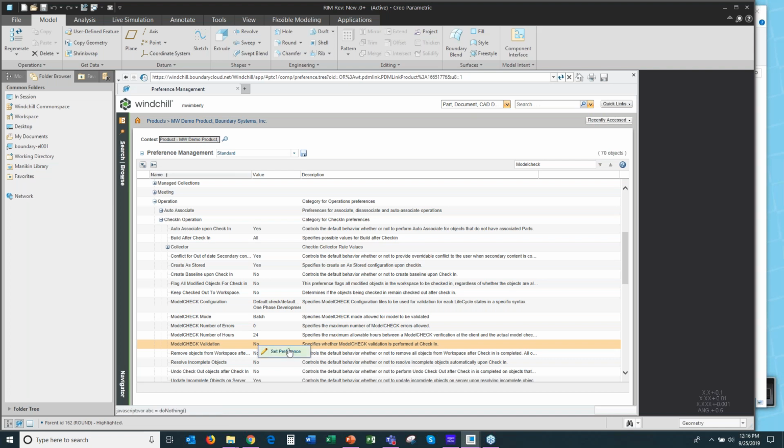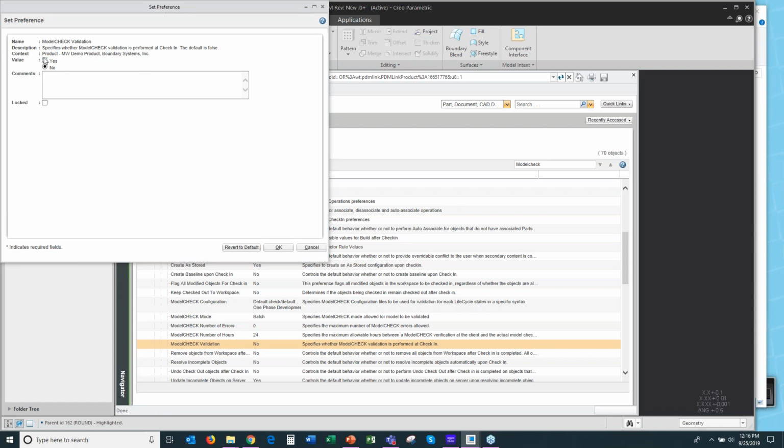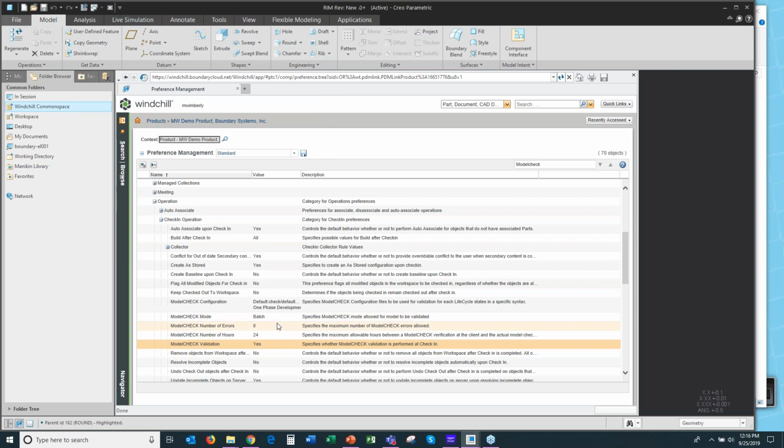So I'm going to change this from no to yes. So it will use this to validate the check-in. Now, the number of errors, how many errors are possible for me to check this file in? Of course, right now we're going to set this to none. And how recent does it have to be run? That's what we're looking at here, basically within the last 24 hours, ModelCHECK would have had to have been run. Now, I'm going to leave this here for right now, but this is the mode that it's looking for ModelCHECK to have been run in order for it to check in.